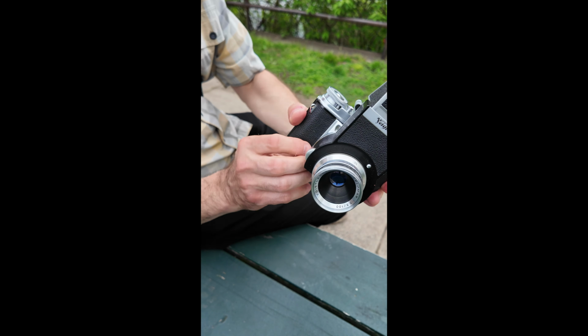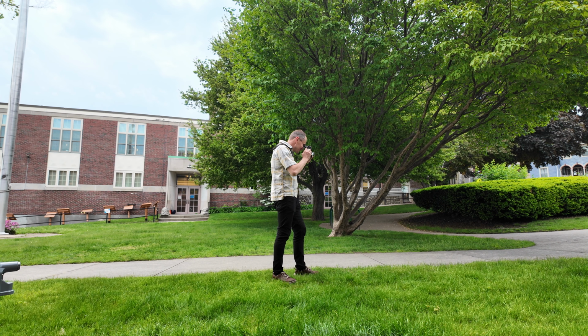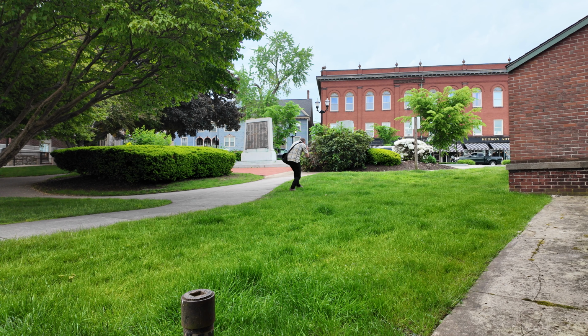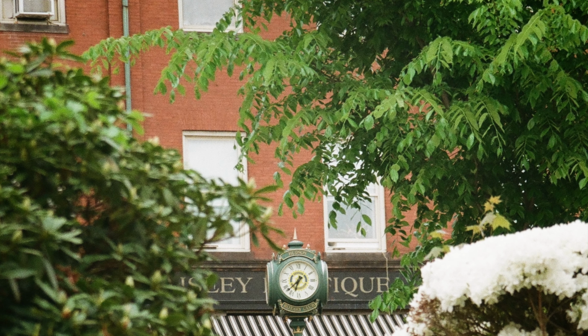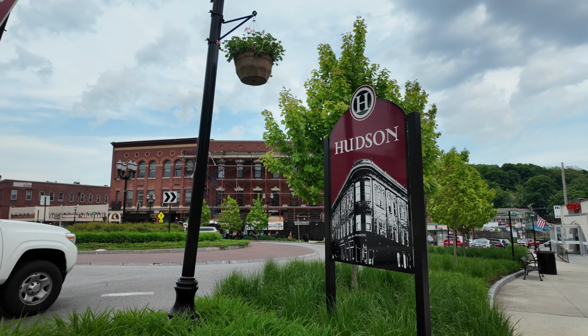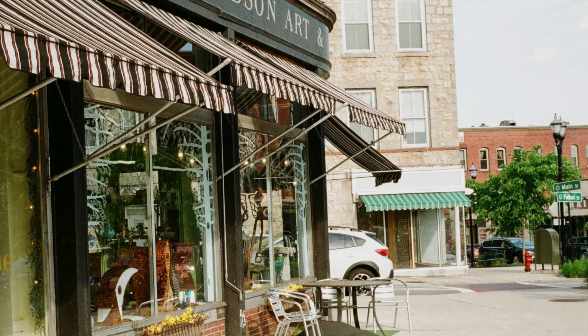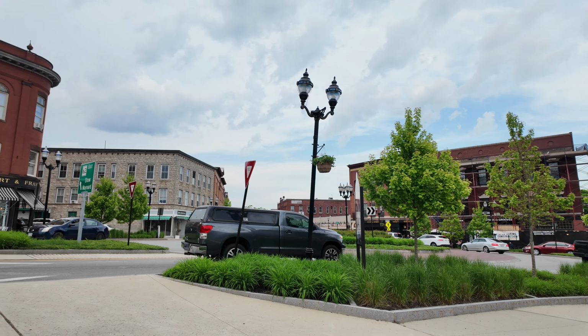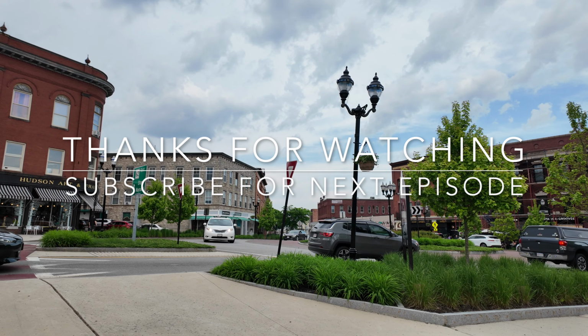So we are here sort of at the edge of town, and with a view of the Assabet River in the distance. Rather than being an industrial town, there's a number of great restaurants here.